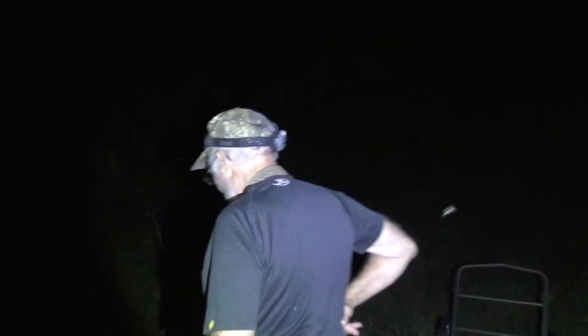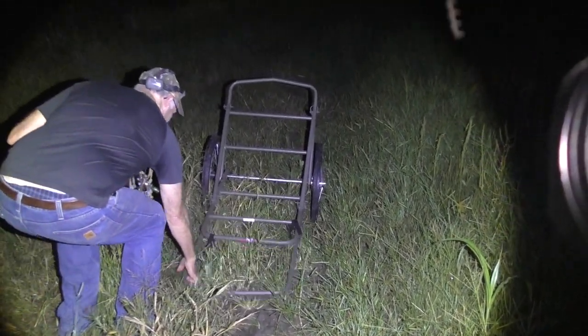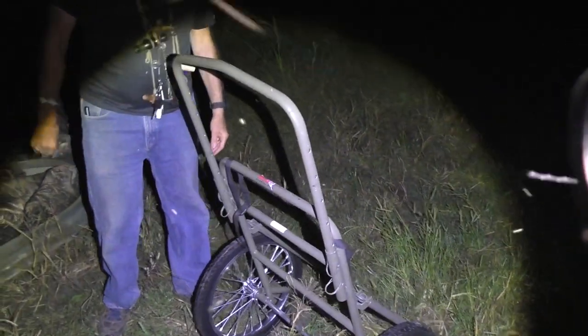So we've got our 2 boats here ready to go. Fumbles is ready to go. And we've got our deer cart, which we've never used like this before. We've had littler carts. You can tell the bugs are nasty this morning. We've got a cold front coming in tonight. We're gonna put these boats on here and try to do a little portage.